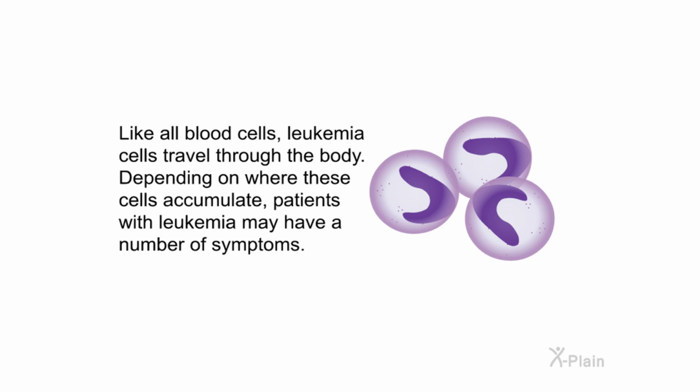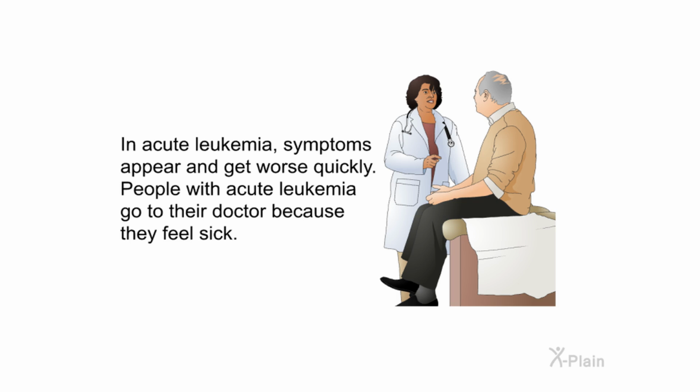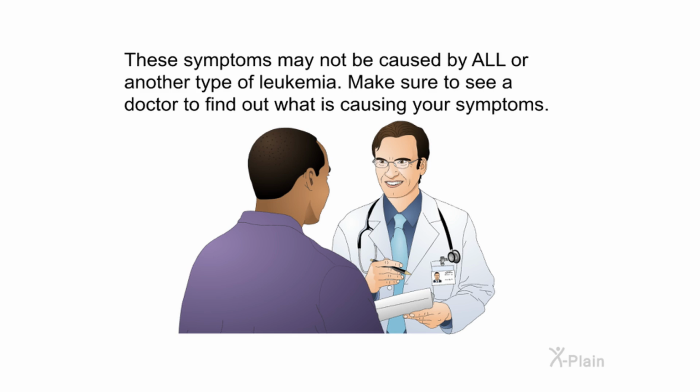Like all blood cells, leukemia cells travel through the body. Depending on where these cells accumulate, patients with leukemia may have a number of symptoms. In acute leukemia, symptoms appear and get worse quickly. People with acute leukemia go to their doctor because they feel sick. These symptoms may not be caused by ALL or another type of leukemia. Make sure to see a doctor to find out what is causing your symptoms.